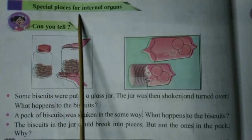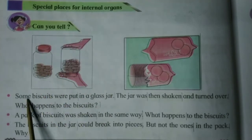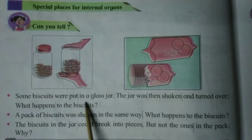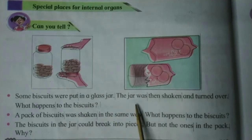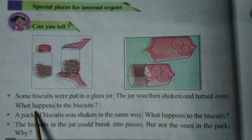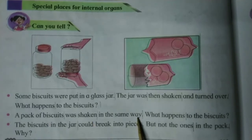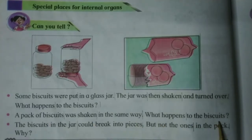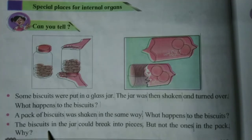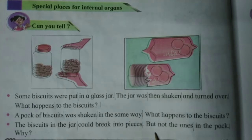Special places for internal organs. Can you tell? Some biscuits were put in a glass jar. The jar was then shaken and turned over. What happens to the biscuits? A pack of biscuits is shaken in the same way. What happens to the biscuits? The biscuits in the jar could break into pieces, but not the ones in the pack. Why?